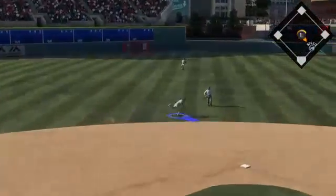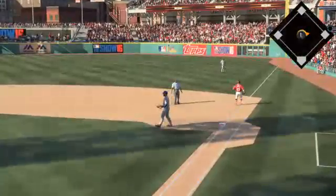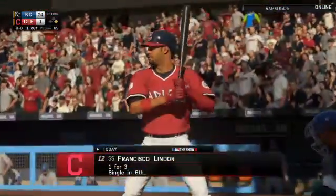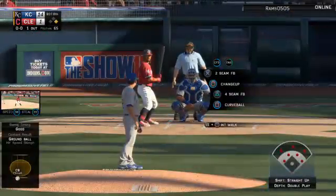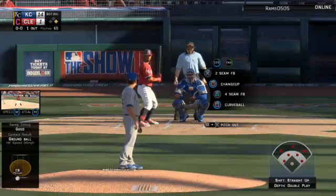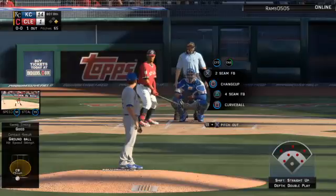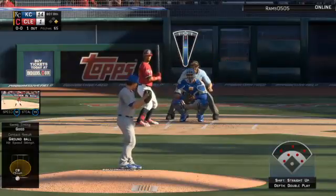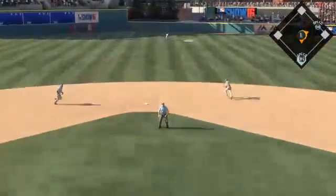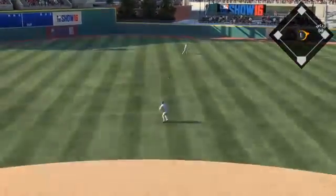Drilled right back up the middle. There is Escobar. Throw not in time as he's able to leg it out. Francisco Lindor will stride in. He singled in his last plate appearance. Well, and everyone knows he's slumping right now, so we'll see if that got him going. Line drive to center field. Kane is there now, and he has it. 2 gone.